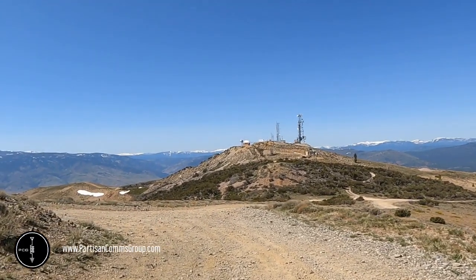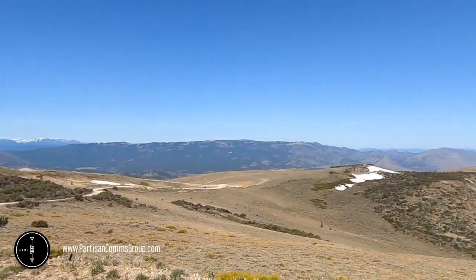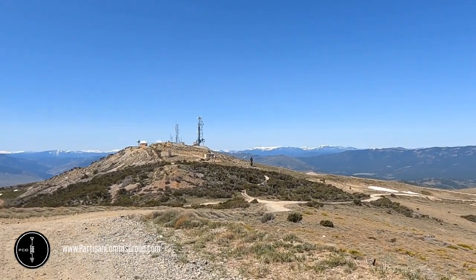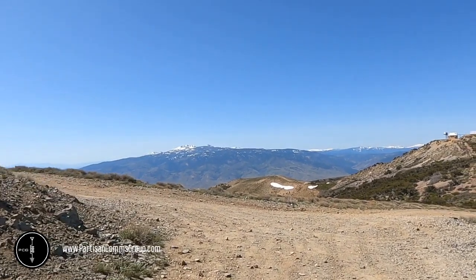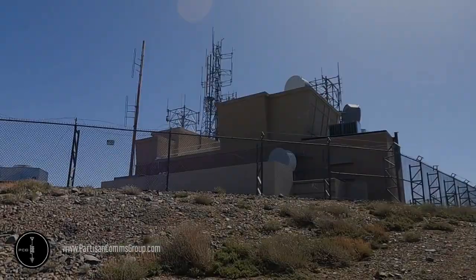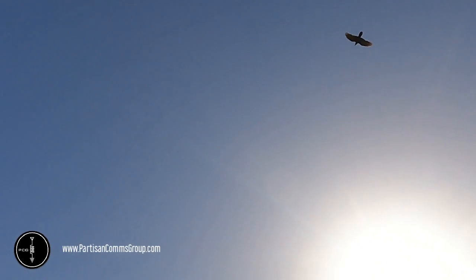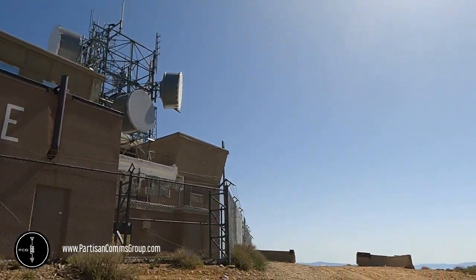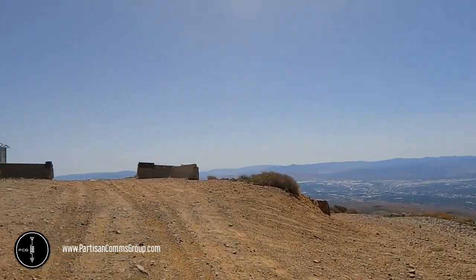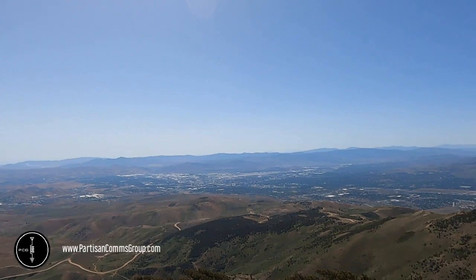But we'll take a look at the area around here. It's really nice today. You can see there's still a little bit of snow over there, but most of it's melting. And there's still some snow out there in the distance in the upper elevations. But we'll take a walk over here and see what the other side looks like. Quite a view.